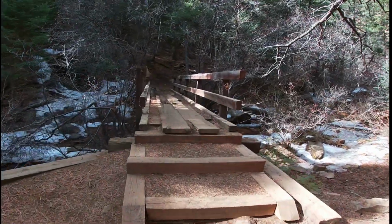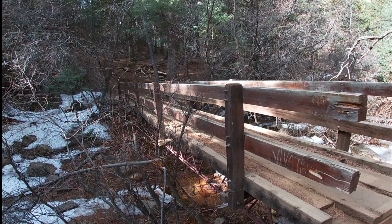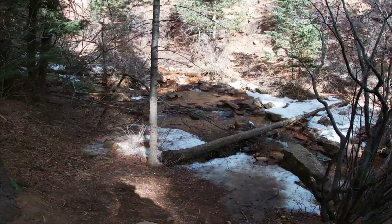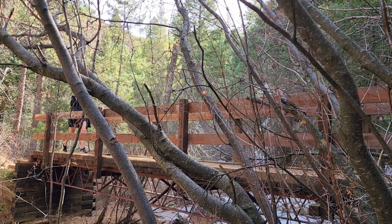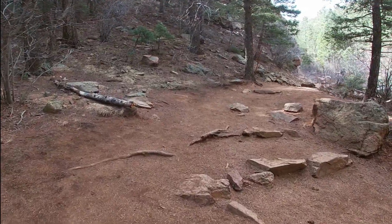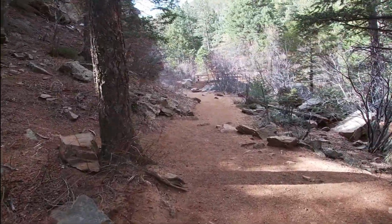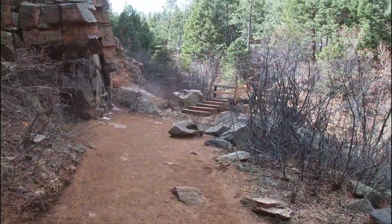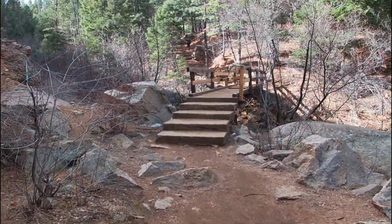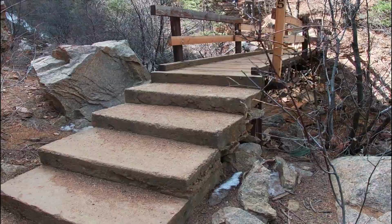Bridge 4. Bridge 5, guys. It's pretty cool. Definitely sketchier than the last 4. Looks very much worn.